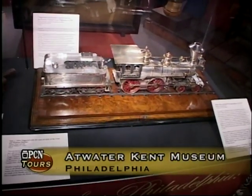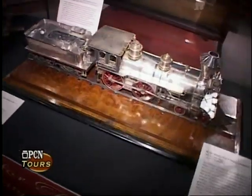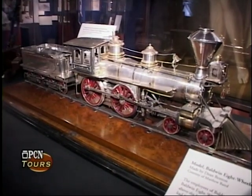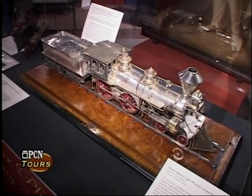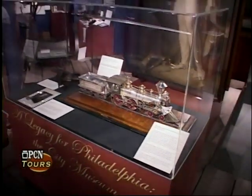Just after the Civil War, business in Philadelphia entered into a slight depression. It affected Baldwin locomotives very drastically, and Matthew Baird, who had bought the company from the Baldwin family, went to Europe in search of business. He was in London and was advised by a member of the British government to go to Russia, and he went to Russia and there received a contract to build locomotives for the Russian railroad system.